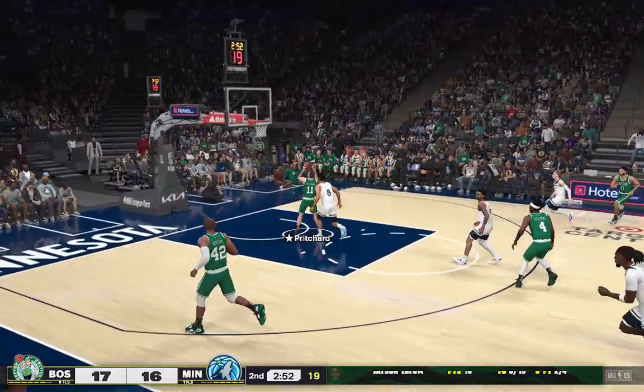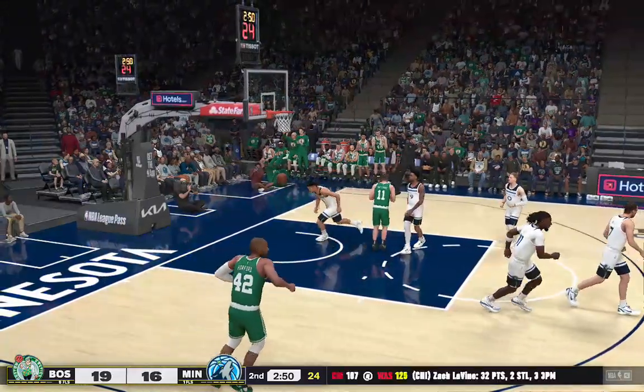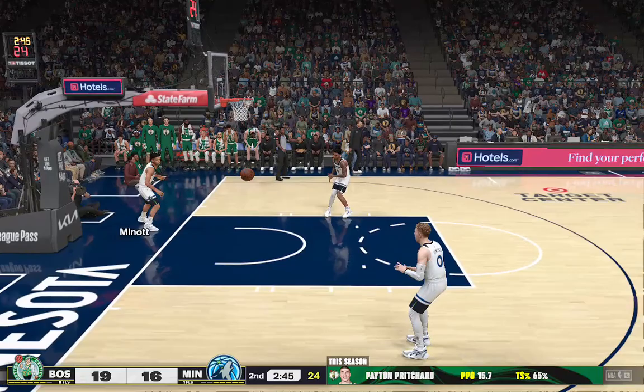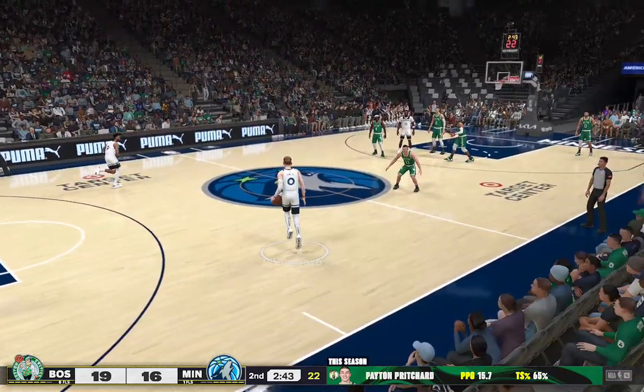To the paint. Here's Pritchard, and the shot is good on the assist by Tatum. Jayson Tatum scores, but also creates for his teammates, a sign of his continuing growth as a player.